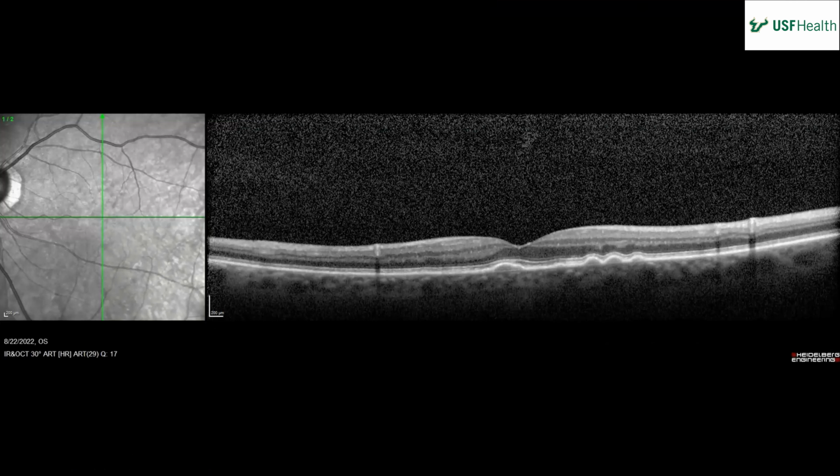In the left eye, there are some more subtle PEDs, and then maybe some disruption of the inner plexiform layer even. The outer retina looks pretty good there. Yeah, if you look at the different layers, the ellipsoid zone and even the external limiting membrane, you can see them contiguously. Those are large drusen, so you can call them PEDs, but they're really just big drusen.